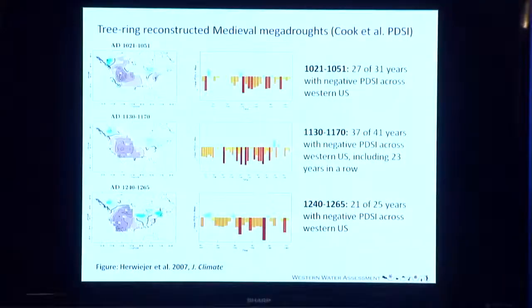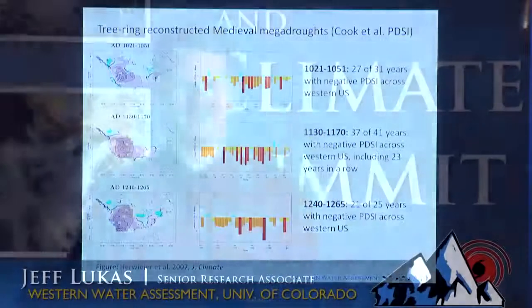So kind of a tenuous association, but it seems to have held during at least some of the medieval climate anomaly. And when we look closer at that medieval climate anomaly, again using the Cook et al. reconstructed PDSI network, we see not only this mid-1100s event in the middle, but another event in the early to mid-1000s, and then in the middle 1200s, where we had 25 to 40-year periods where across the entire western U.S., over 80% of the years had negative PDSI, including, looking again at the mid-1100s, 23 years in a row across the whole western U.S., so like west of the 100th meridian, where you had negative PDSI across the west every year. There's nothing like that in the last 150 years.